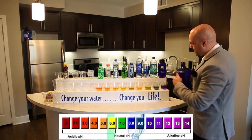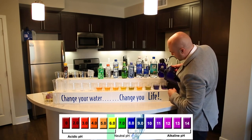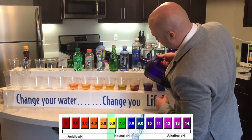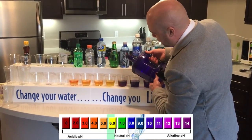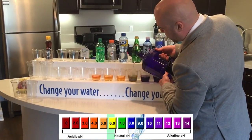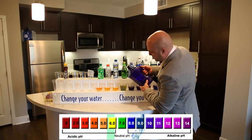And actually watch what happens when I pour 9.5, which is the living water, in each one of these containers. It will actually alkalize all of the waters, and that's what we're looking for. We're looking to alkalize our body from all the acidity it's taking in. Now watch very closely to the Perrier. It's what I love the most.